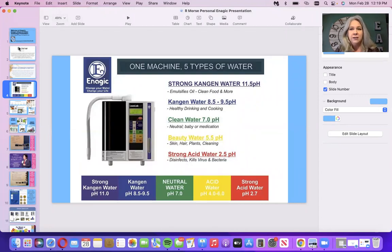The little machine hooks up right in your kitchen. You can put it right on your countertop, hooked into your cold water line, or you can get an under counter unit as well. It makes your strong Kangen water, your drinking waters. There's 3 of those in 3 different levels. You have your clean water, mainly for baby formula and medication. Your beauty water is for your skin and plants, and your strong acidic is to kill viruses and bacteria. And I forgot to tell you, the 11.5 emulsifies oil, which we're going to see a little bit more of in just a second.